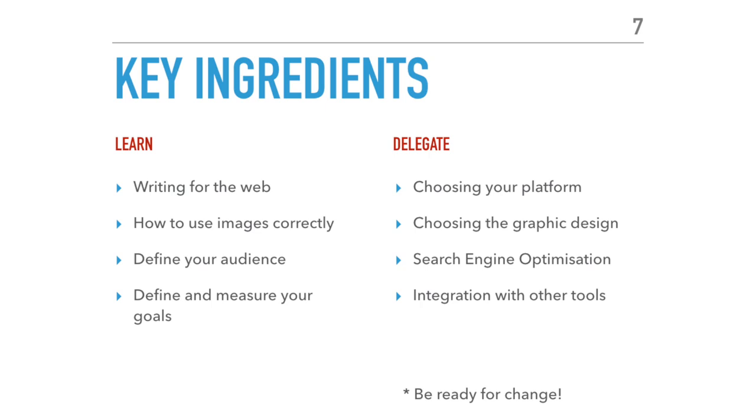Another important thing that I definitely suggest you to learn about is how to use images correctly, which I would summarize in mainly two aspects. One is how to pick the right image. For sure, today you should not use stock photos, in my opinion, but you should use photos that can definitely and effectively support your news, your article, in a genuine and more real way.